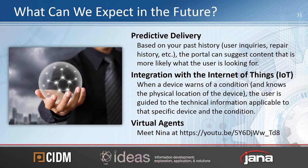I can kind of predict and say, Don, this is the information that you might likely be interested in. So I think the IoT world is coming. Are we there yet, broad scale? No, I think little pockets, yeah, maybe. And then this thing called virtual agents.